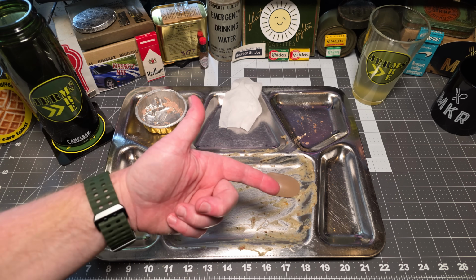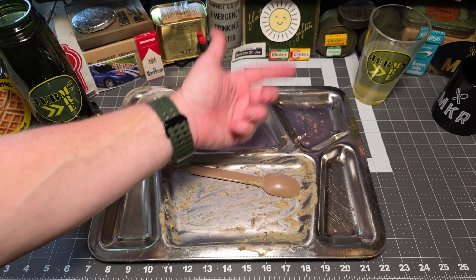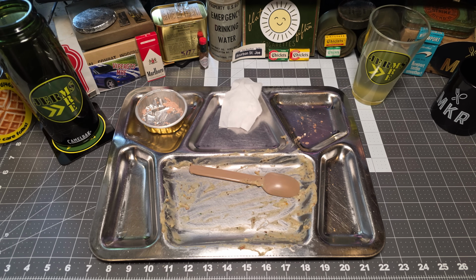Pate was great, crackers were great, peanuts were great, drink was great. What a fantastic ration. So if you stuck with me through this Estonian ration journey, I really appreciate it. I appreciate you being here and I really appreciate you watching. What a great experience. I just love trying food from all over the world.